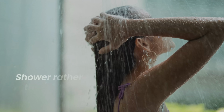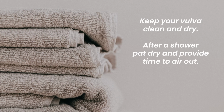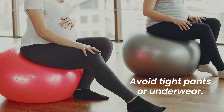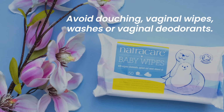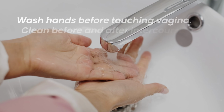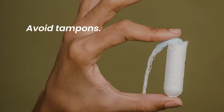Some tips and tricks to make it a little bit more comfortable and manageable. Shower rather than bath. Keep your vulva clean and dry. Use organic and breathable cotton underwear, or try organic unscented cotton panty liners or leak-proof underwear. Avoid tight pants or underwear. Avoid douching, vaginal wipes, or deodorants. Avoid scented personal care products. Wipe from front to back when using the toilet. Wash your hands before touching your vagina and clean before and after intercourse.